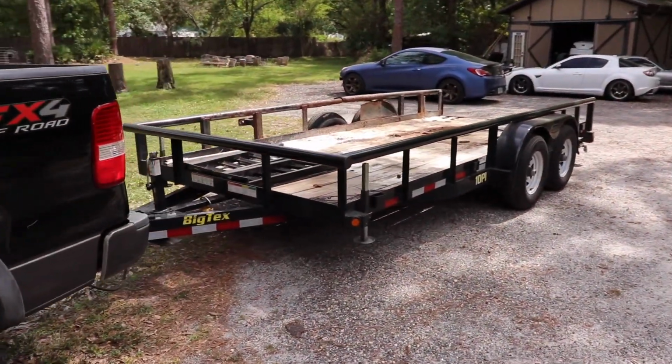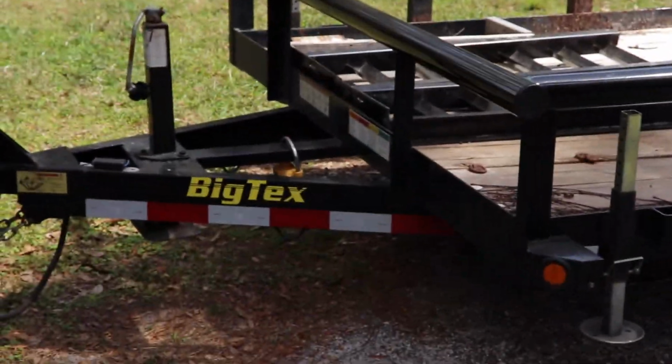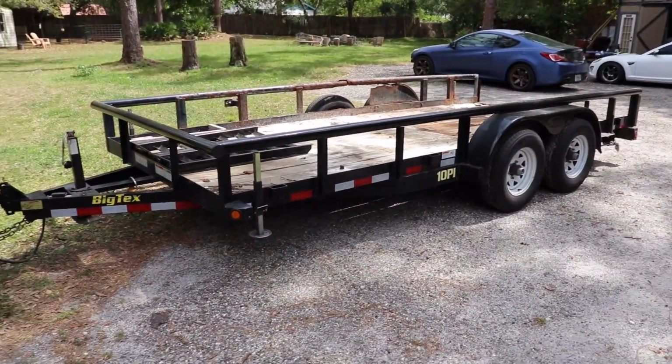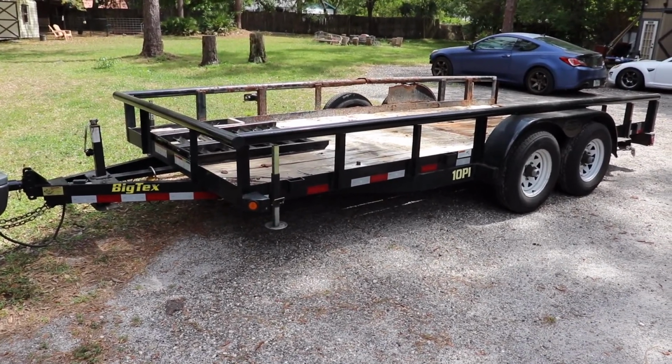Guys, so this is it. This is my new trailer. It is a Big Tex trailer, as you can see from the brand. It's got all the bells and whistles. This is like a top of the line trailer. I think it was like $3,400 brand new, my buddy said, when he bought it like a year and a half ago.